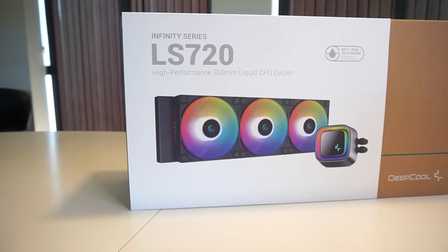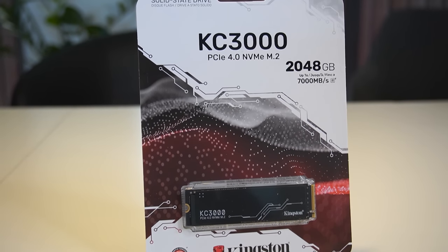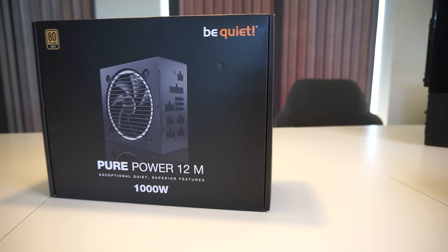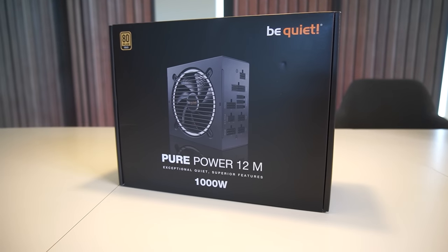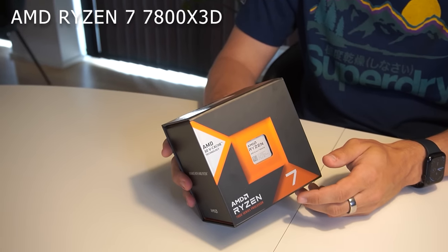To cool the PC, I went for a Deepcool liquid cooling system, and for our storage, a 2TB NVMe solid state drive. To power it all, I'm using a 1000 watt power supply, which might be slightly overkill, but better safe than sorry. And the star of the build is no doubt the AMD Ryzen 7 7800X3D, which is currently the fastest gaming CPU on the market.